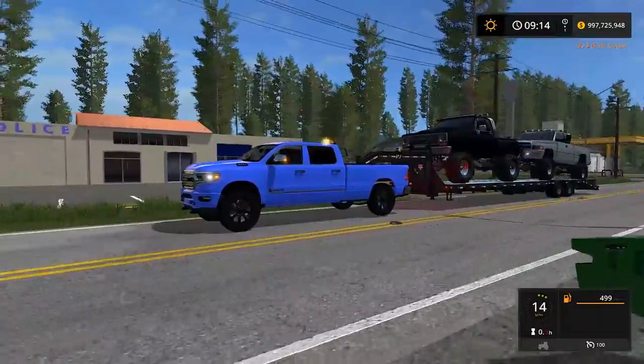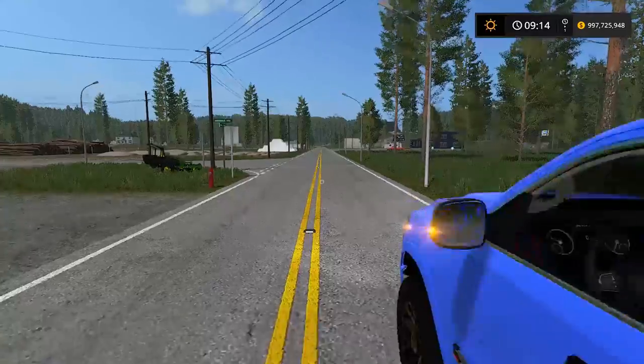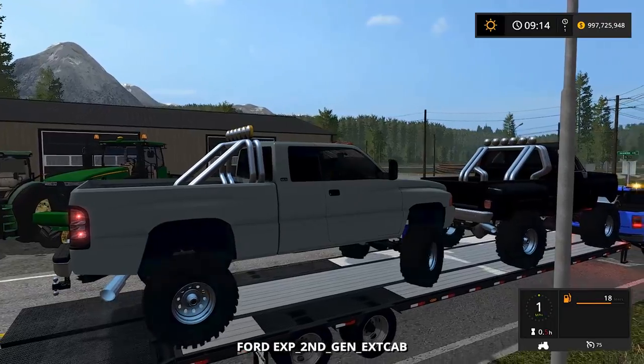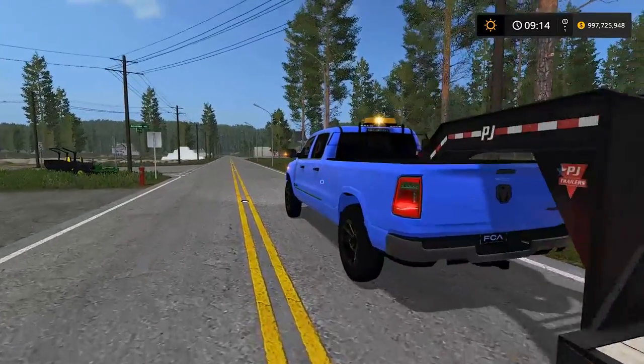Oh shoot, that Dodge is not doing too well back there. I should probably scooch it up a little bit. We're gonna try to mess with that a little bit. I should be able to scooch it up. There we go. Okay, that should be good now.